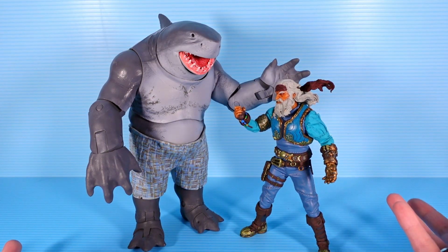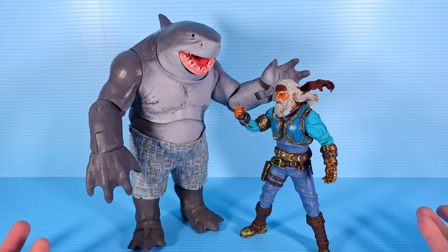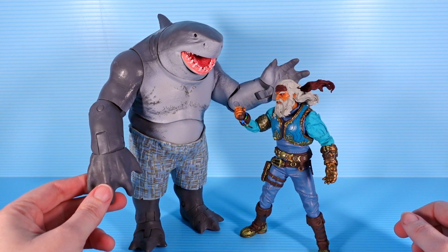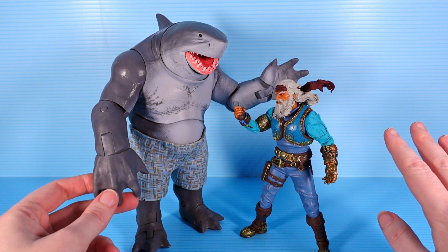So yeah, this was a shorter review, but I was really excited about this figure and I just wanted to share my excitement. I know it's old, hashtag old. This figure has been out for a while and I'm just now getting around to it, but you know, that's how things do be go here.